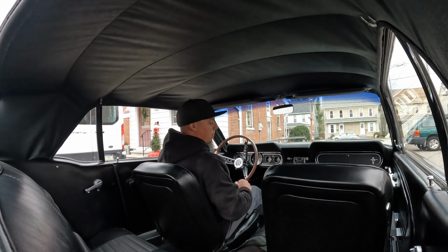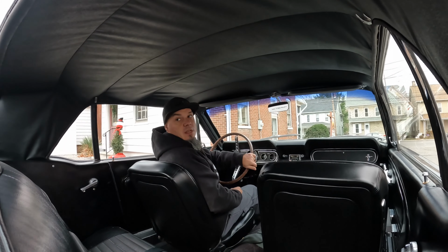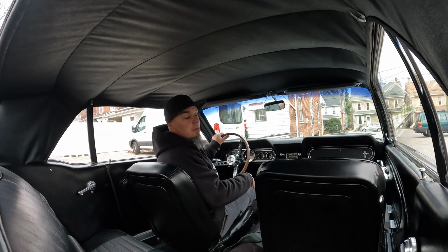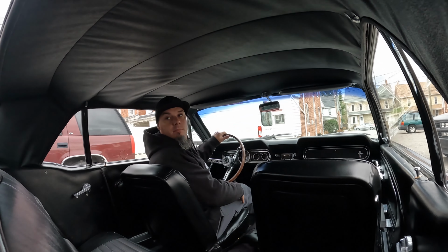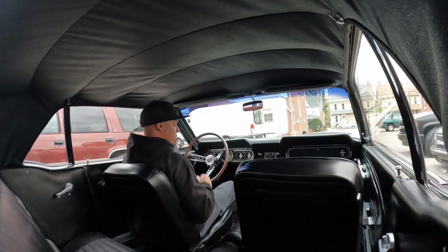I mean, everywhere you go, it gets looks, and everybody knows what it is. Kind of like a Corvette, Mustangs are unmistakable. You can't mistake them. Just a nice all around car, really good car. Guy should be really happy with it.